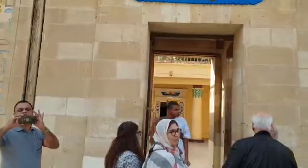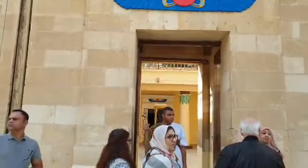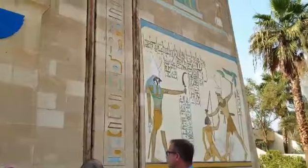And the body is a lion, symbolizing God. The main avenue is 3 kilometers long. So can you imagine how big it is? This avenue connects between 2 temples, the Karnak temple and Luxor.